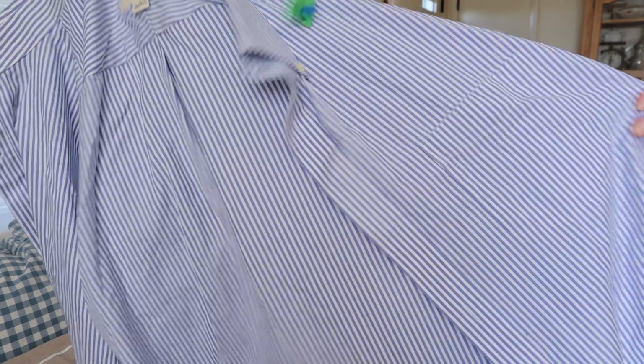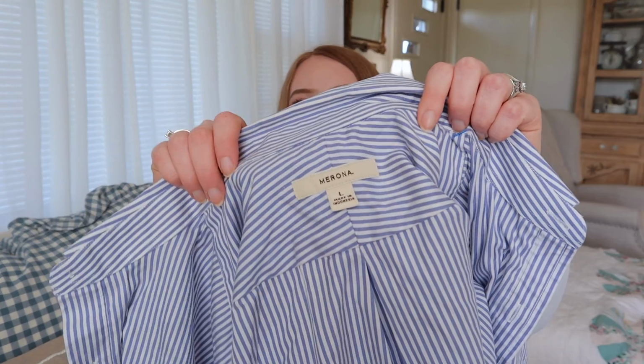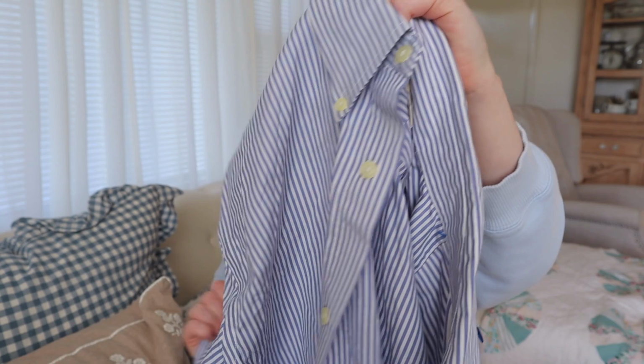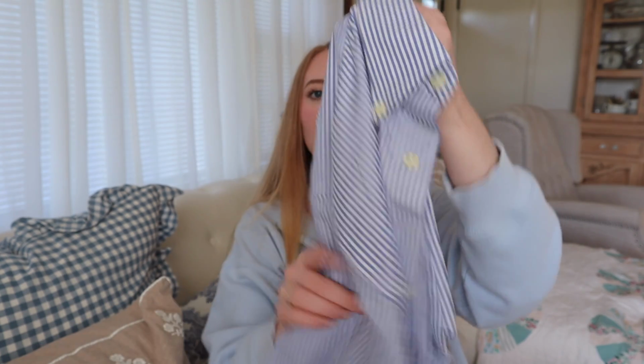And the best part about it is that it was blue tag, and all blue tags were half off, so it was only $3. And it literally looks in brand new condition. It's actually the Morona brand too. I just realized that it's the same brand as that straw bag. It's such a pretty blue color, and I know I'm gonna wear this so much this summer. I just love these striped shirts.